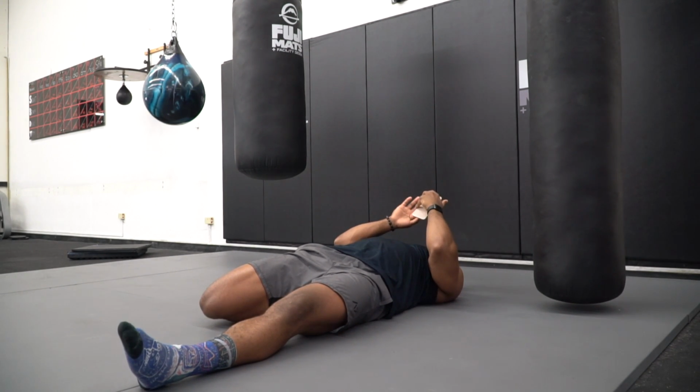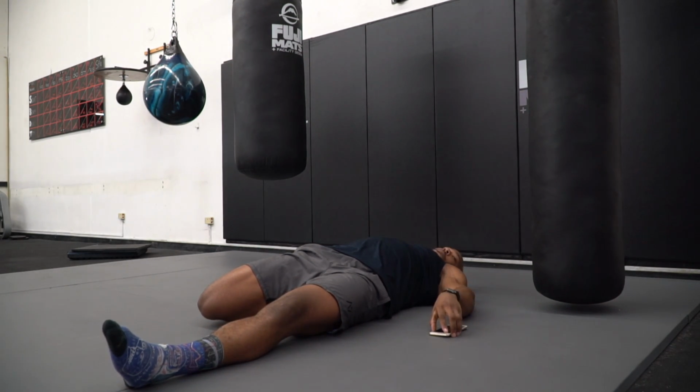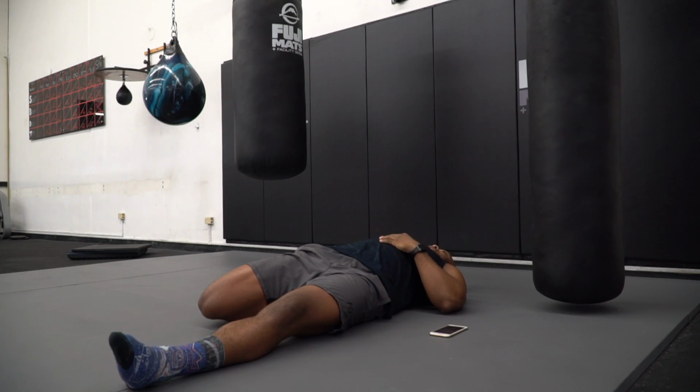Now for this position, you do not need to be flat on your back. You can have your torso upright, and you can keep your hands on the ground, or you can go back on your elbows. Also, if you need to have a little bit of a tilt in your hips because you can't have your hips flat on the ground, that's perfectly okay.